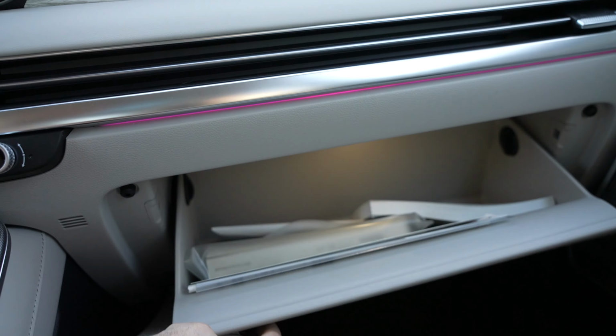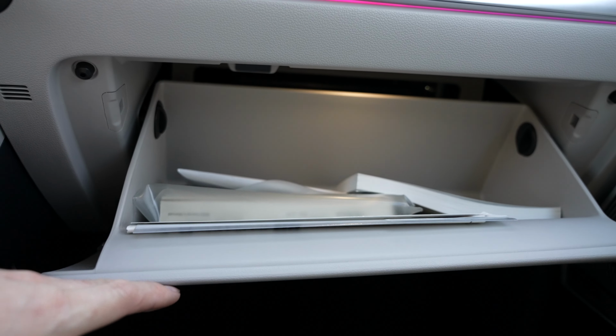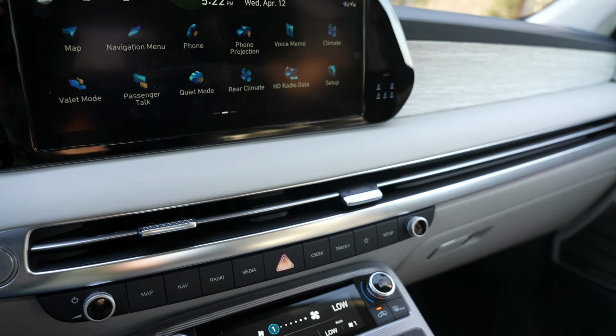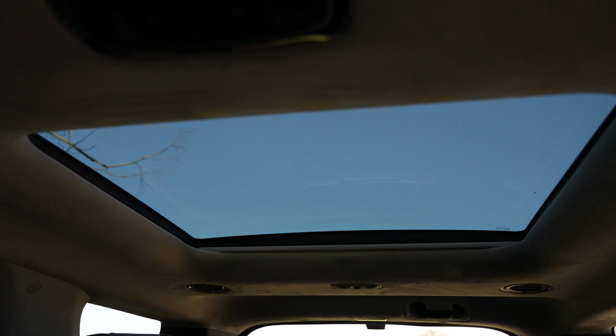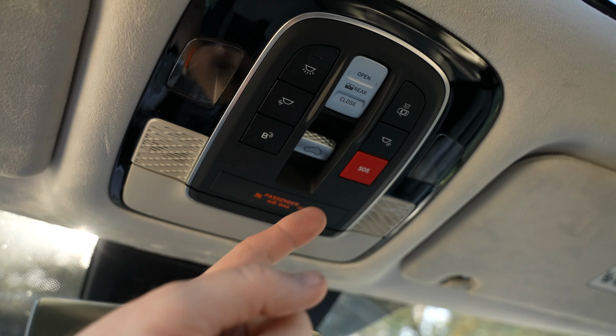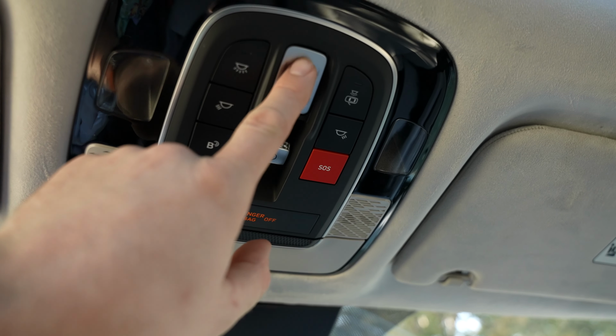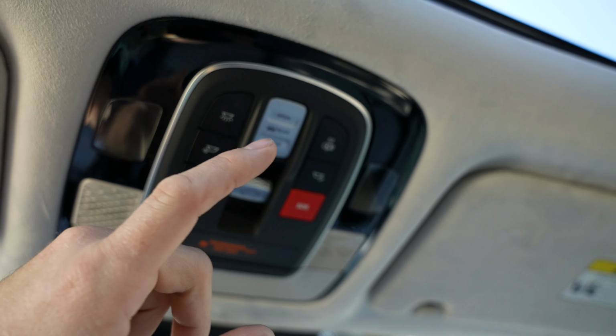We'll go into the glove box real quick. Standard size glove box. Light in there though as well, so you can see what's going on. All right, up above we do have two sunroofs. So we have the back one, which is larger, and then we have the front one here as well. So that's something to say. Standard controls up top, and then you have the actual open and close of the sunroof there. The rear one gets opened and closed here, and that's not the sunroof, but the cover, essentially.